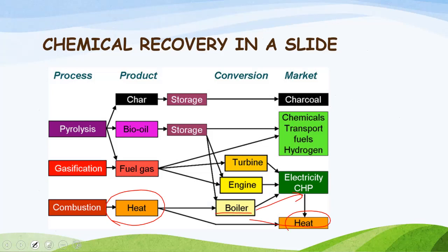And then gasification produces the fuel gas, as I said in the previous slide. It can be delivered into a turbine and then engine to produce electricity, and also can be used for transportation.